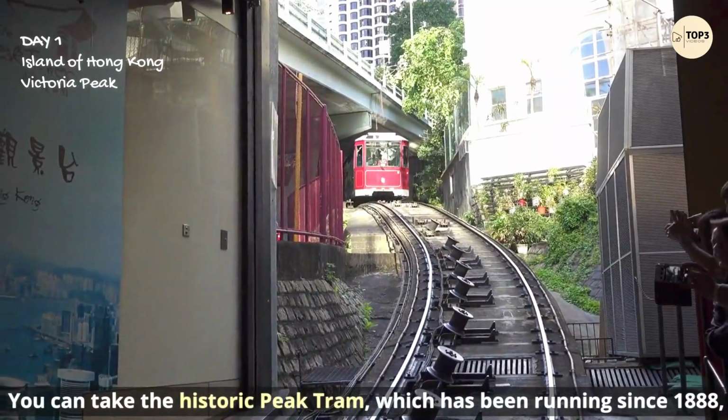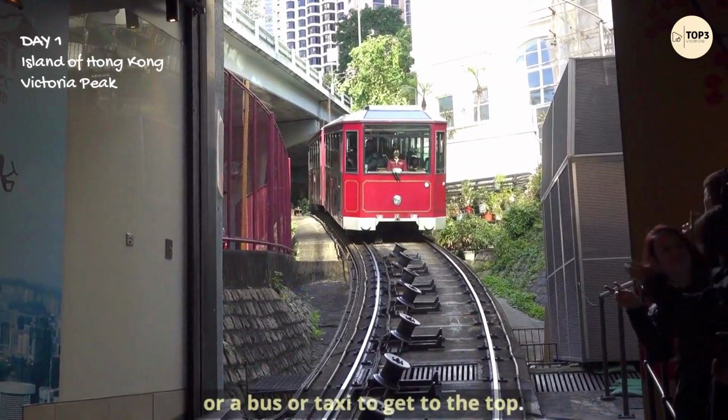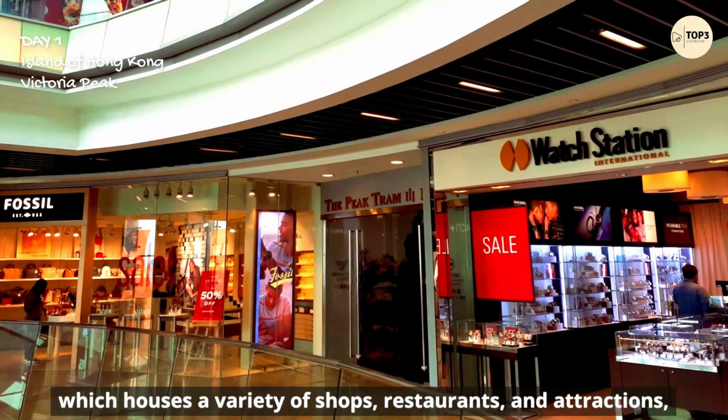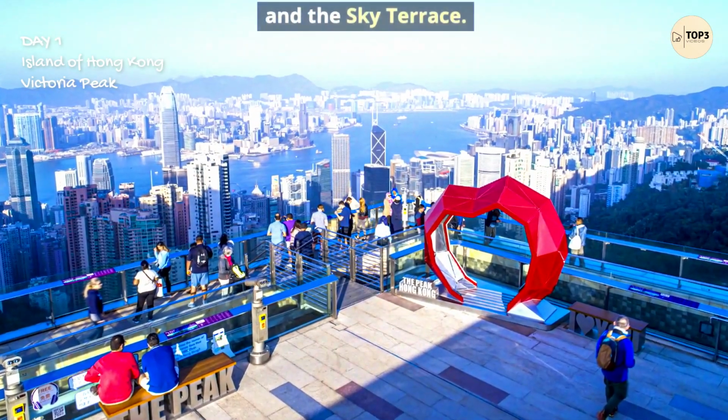You can take the historic Peak tram, which has been running since 1888, or a bus or taxi to get to the top. There, you can also check out the Peak Tower, which houses a variety of shops, restaurants, and attractions, such as Madame Tussauds and the Sky Terrace.